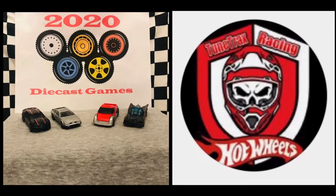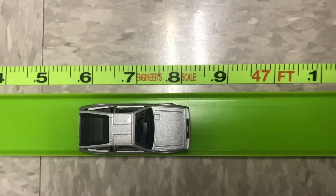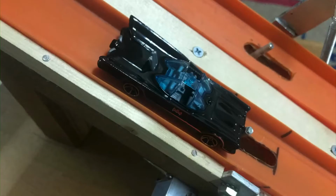Next up, Toon Tracks Racing. Toon Tracks in this event has a DeLorean, faster than ever. Down he goes, and off he goes. Makes the 10, no problem. And the 20, no problem. 30, got his 40, and now we're up to 46.83 for the DeLorean.